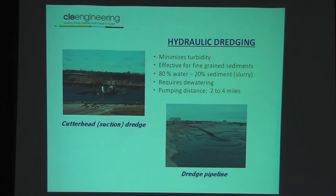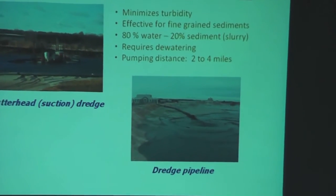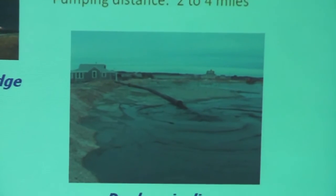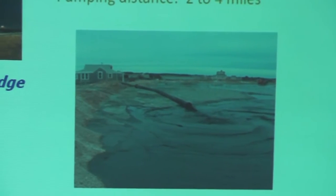So unless it's going to be used for nourishment, where it can be pumped directly on the beach and drained on the beach, you've got to deal with that water if you're going to use this material for other purposes at an upland location. So dewatering becomes another component that you'd have to address in some of these types of dredging projects. And we'll do a little bit on dewatering next.